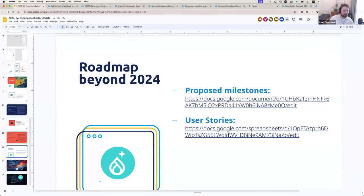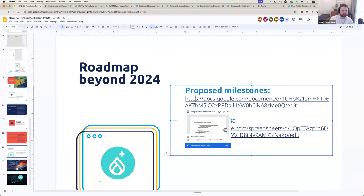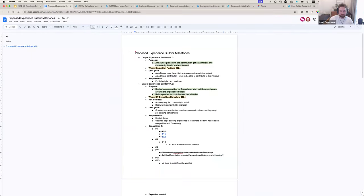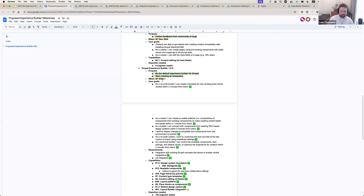So this is largely what we would be working on in 2024. We've also defined a little bit about what we would be doing beyond 2024. We've shared a document in the Slack channel around proposed milestones for the experience builder. We are aiming that it's actually saying end of quarter one here. I think it should be saying H1 2024. It's fixed now.